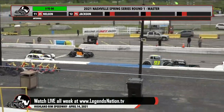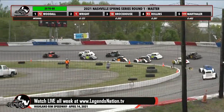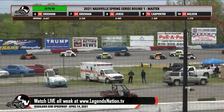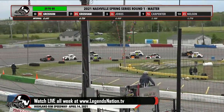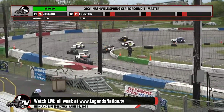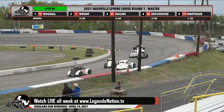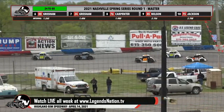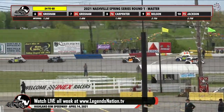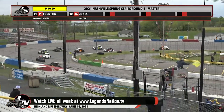Green is out and we are back underway. Masters. The 72 of Robbie Woodall jumps to the early race lead with the number 1 of Dwayne Wright on his heels. Tim Brockhouse to the outside of the 93 of Kevin Rollins for third as we got a spinner. Jones around in turn number 3. He's got to turn it around. Yellow's out, yellow's out. Turned it around. And he's back underway.